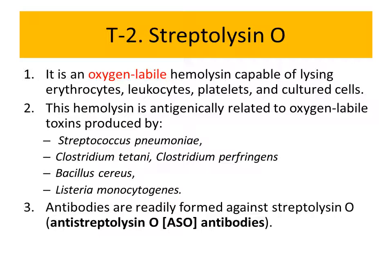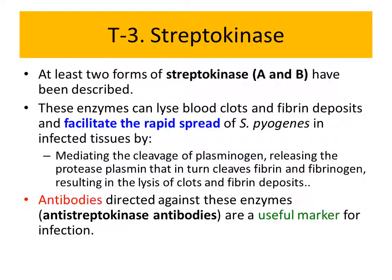What do we normally do when a person has strep throat? What is the basis of the strep throat test? What they are looking for is ASO antibodies. So antibodies are readily formed against Streptolysin O. So Streptolysin O is called ASO antibodies. So if your body is making ASO antibodies, you got strep throat. Okay, so that's another important question.